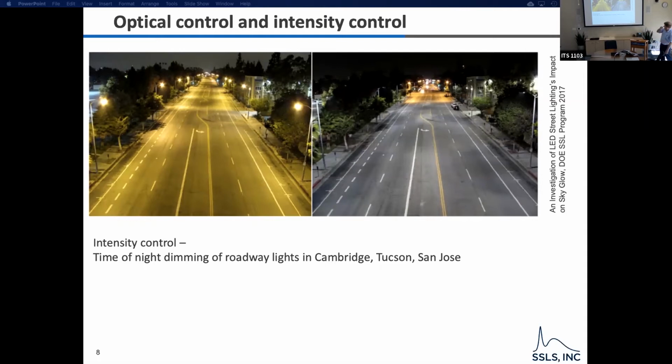Now, the comment I got yesterday was that you can make cutoffs and glare reducers with the old technology, but they're kind of clunky and expensive. The image on the right, what you see is little to no direct light being emitted in the upward direction. What you also can see if you look closely is that there's better uniformity on the road.